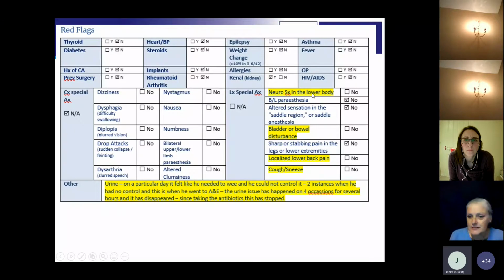So he had neurological symptoms in his lower body. He had pain, I think, in one of his thighs, on the back of his thigh, but it wasn't bilateral, no bilateral numbness, no saddle anesthesia. He did have the bladder disturbance. He didn't have sharp stabbing pain. He had this localized low back pain, and it did hurt if he coughed or sneezed.